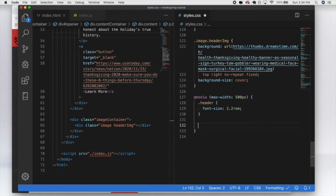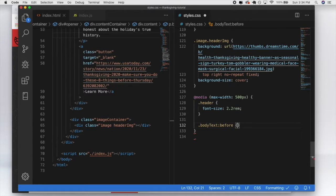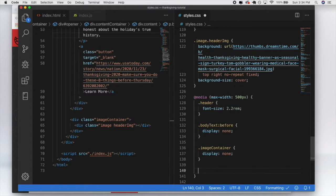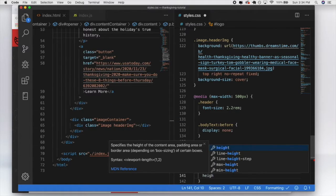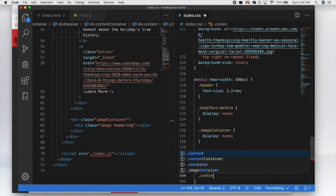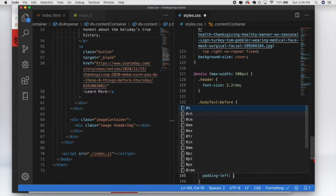Let's select our body text before. Let's just get rid of that. Display none. Image container. It does disappear, but let's also display none. Bye bye, image container. Okay, and then let's make a smaller logo. Let's give it a height of 50 pixels. Select the content container, and let's give that a padding left of 70 pixels.